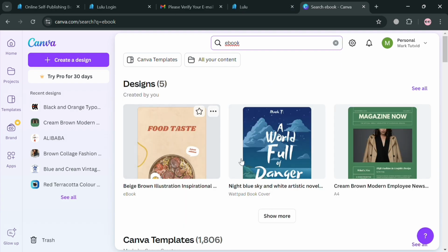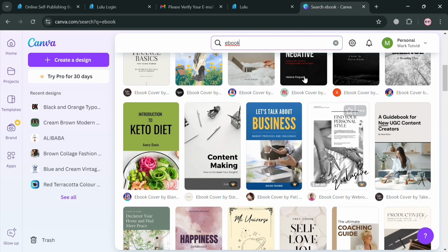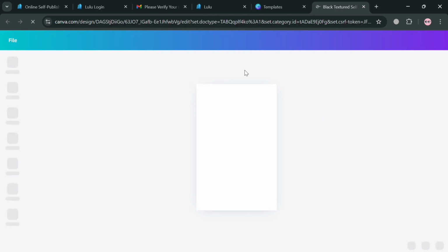And after searching on it, it will show you a variety of templates to choose from in here. And some of them are offered for free. So I can choose one, for example, this one, by clicking on it. You can now proceed by simply clicking this customize this template button, and you will now be directed to this page right here.